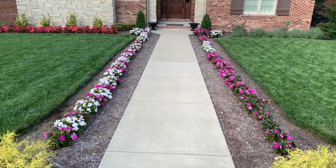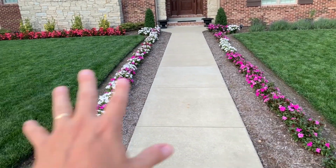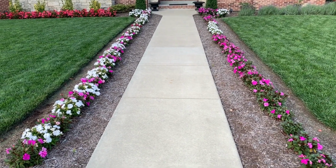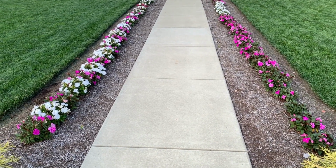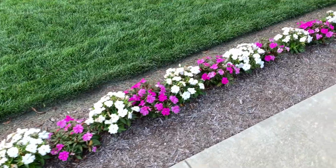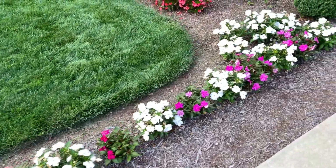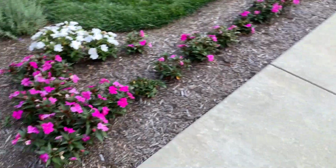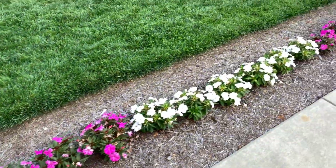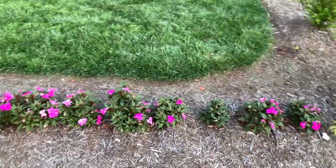Lining our walk on each side, I have sun patiens. I do want to call out that all of this area in the front is unirrigated. All the irrigation occurs from mowing the lawn or purposefully coming out here and dragging a hose around and watering them. But these sun patiens have done really well for us this year. They have grown together really well. There's right at 90 plants along the walk. As you can see, some of them are filling out really good, and then we've got some that kind of lag off. That's probably me and my process in watering that maybe is not as good as it should be. But we really like them.